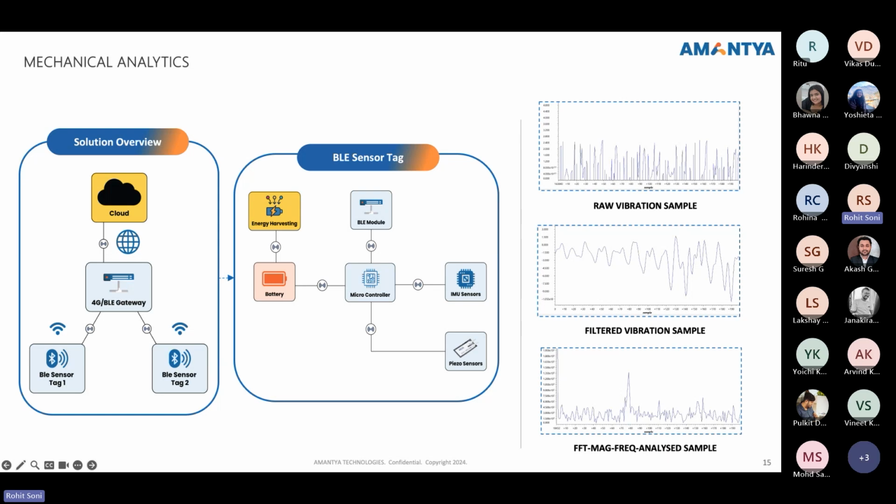On the right side, first of all, we get the raw vibration sensor data, which comes directly from the motor. This can have some sort of harmonics as well, so we filter it on the device itself. The filtration parameters can be altered wirelessly through the gateway, I mean, basically from the cloud. Once the filtering is done, we send this data directly to the cloud, where the FFT mechanism runs. And finally, we get the peak vibration data out of it.